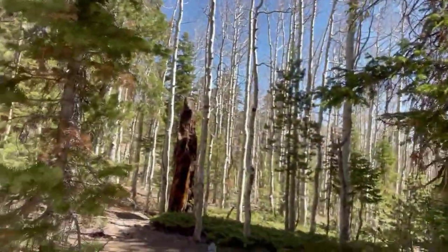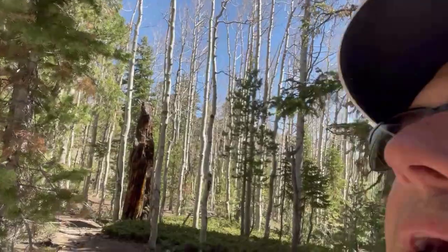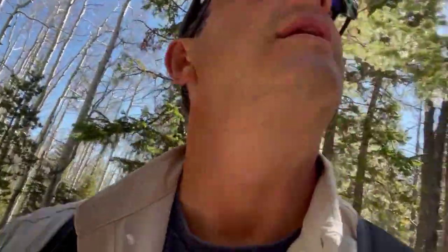We're on a trail called Bristlecone Loop, and we're just out here hiking along. Just came through a really cool aspen grove that hasn't even started to leaf yet.